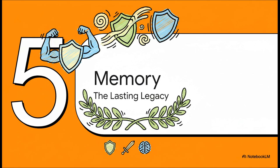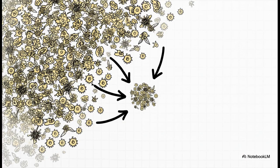Now comes the final and maybe the most important phase, creating a lasting legacy. I mean, you can't just leave a massive army hanging around, right? It takes up a ton of resources, and it could even cause some collateral damage if it sticks around for too long. So once the threat is gone, the immune response has to contract. That huge army is systematically dismantled.